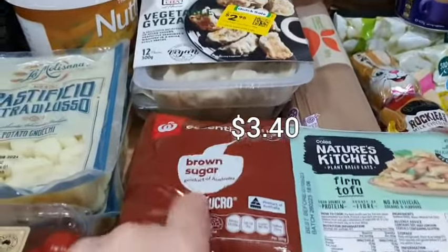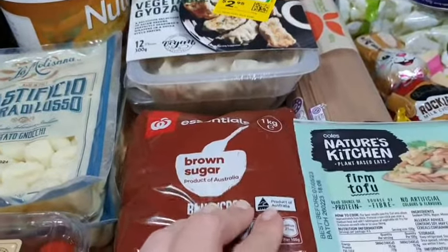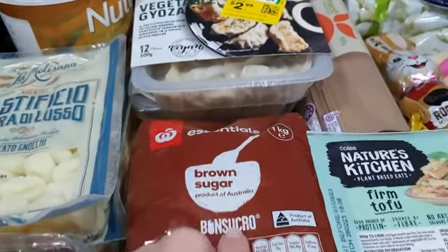Brown sugar. This is the only sugar that I buy, and I only buy it to put in oats when I have cinnamon and brown sugar oats.